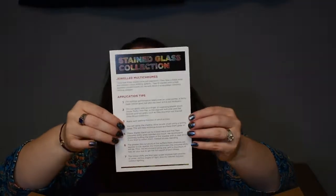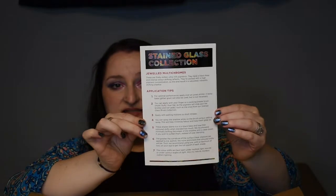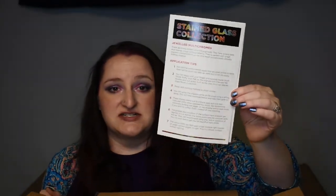So then you have a little bit of information about the stained glass multichromes. There's a bunch of different types of multichromes, so they give you some information on application tips and things like that as well. And some paper. Just kidding.